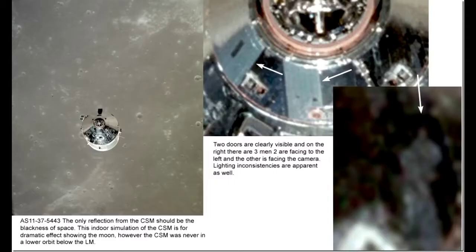The only reflection from the CSM should be the blackness of space. This indoor simulation of the CSM is for dramatic effect, showing the moon. However, the CSM was never in a lower orbit before the LEM.